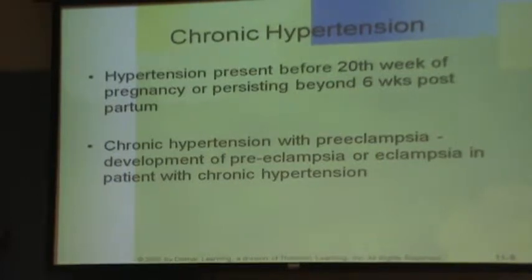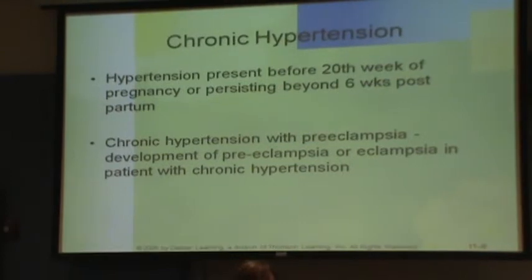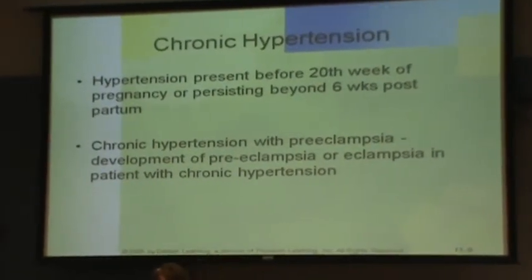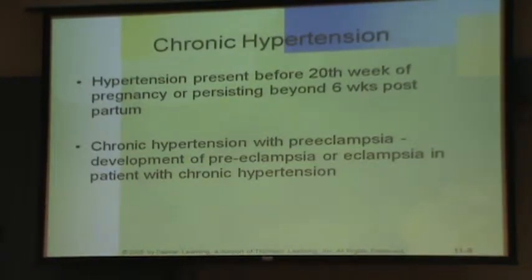Question. And we're looking at hypertension being 140 over 90. Kidney labs? For this, they may not be effective yet. And we try and keep them from not being.